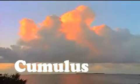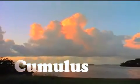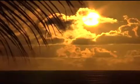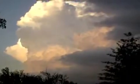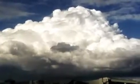Cumulus clouds are those giant white cotton ball clouds. These can be tougher to predict. As long as they stay shaped like cotton balls, then we'll have good weather. But sometimes these clouds can stretch high and long, and that means a thunderstorm may be coming. There are lots of other different types of clouds. Look some of them up and see how they can help predict the weather.